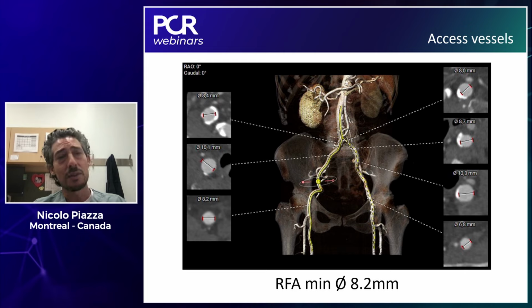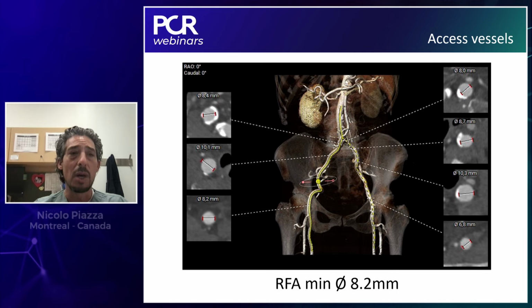On the transcatheter side, I think we've used an area of 430 millimeters squared, which equates to an annulus diameter of about 23. And that's what they're using in the SMART trial, which is comparing balloon expandable to self-expanding valves in small annuli. So 430 as an area or 23 millimeters as a diameter.